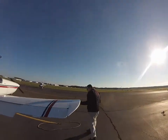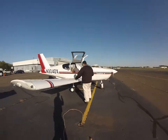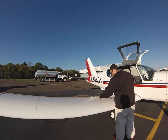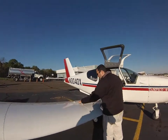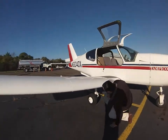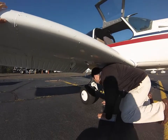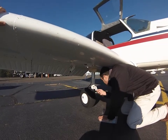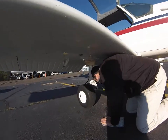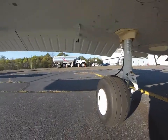On the side here, yeah, checking the leading edge. The fuel, top off, so I know that it matches what the fuel gauges say. Come around to the wheel again. Now, one thing I didn't mention, and I did check this on the other wheel, was you're also checking the brake discs and the brake pads themselves, so that you know that your brakes are actually going to work when you need them. It would suck if you can't get stopped.